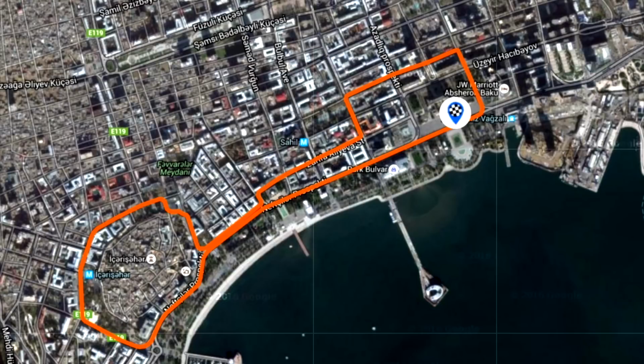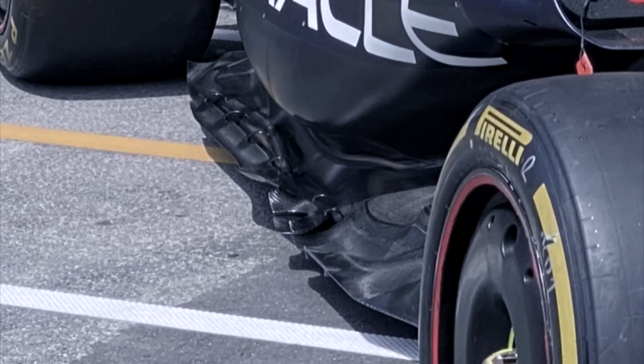Streets of Baku. Then a lot of teams brought upgrades. Red Bull too brought upgrades. So when the fast car is bringing an upgrade, it's to improve their car, to make their car faster.